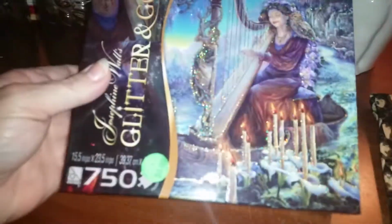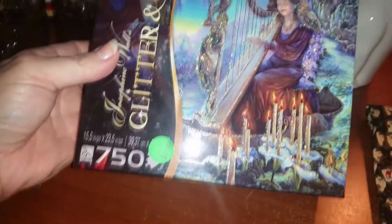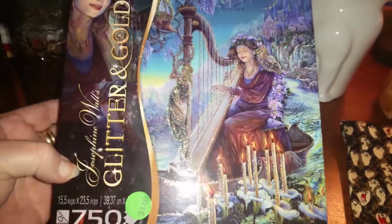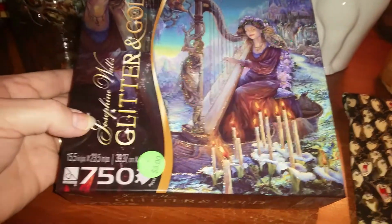Another thing I got at the thrift store was the 750 puzzle. It is, I don't know, glitter and gold, Josephine Wall, and it looks like a fairy or something playing the harp. That was $3, $1.50 half price.